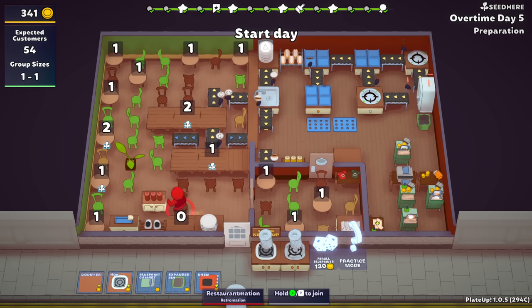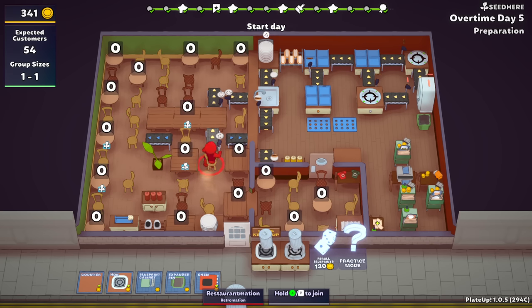Okay. So let me just think. Hold on. Okay, so this goes here. That does block off the restaurant, so we need to figure out how to do this properly. We could have it here in this table here. That customer could be right there instead. Oh boy. Okay, hold on.